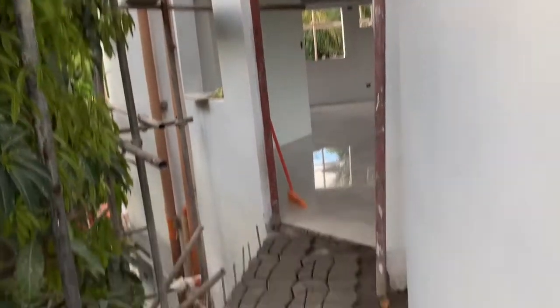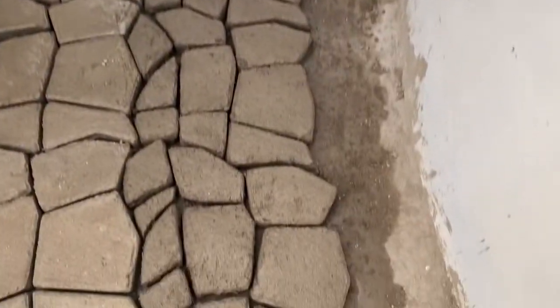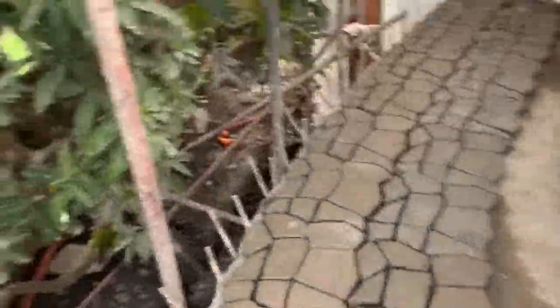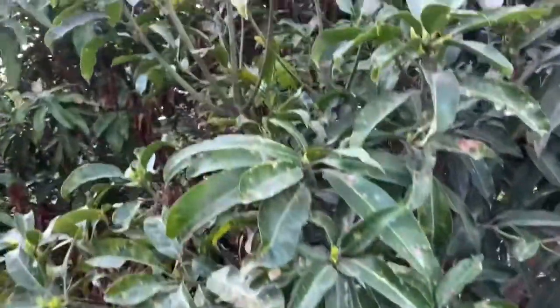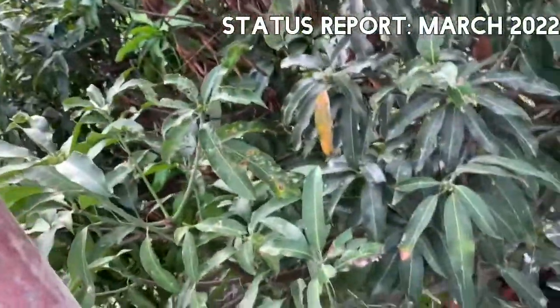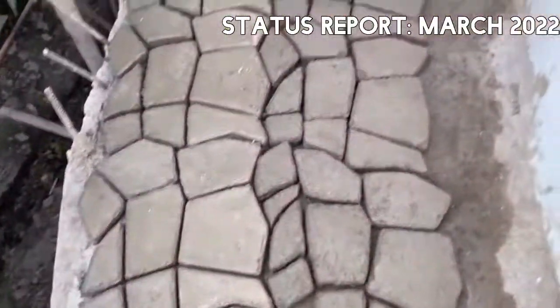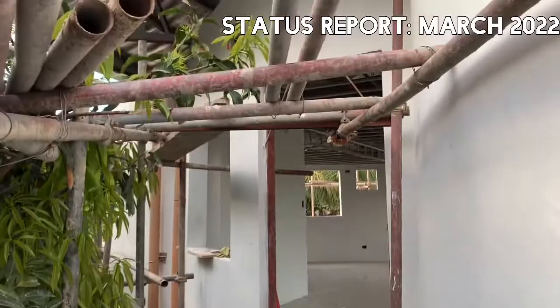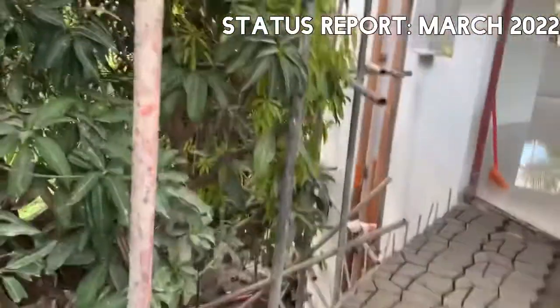Going to the second floor. Okay. And while on this way, you can pick mango from here. Already got lots of mangoes. Let's wait and see.